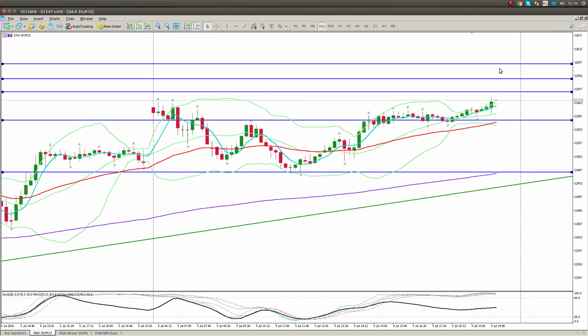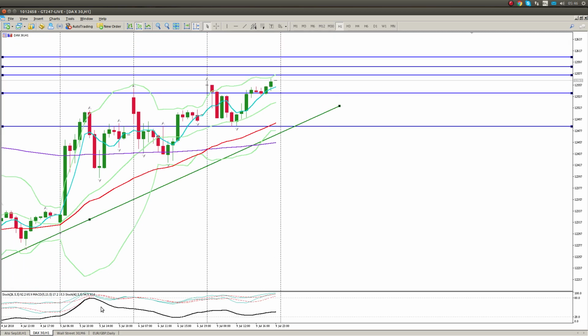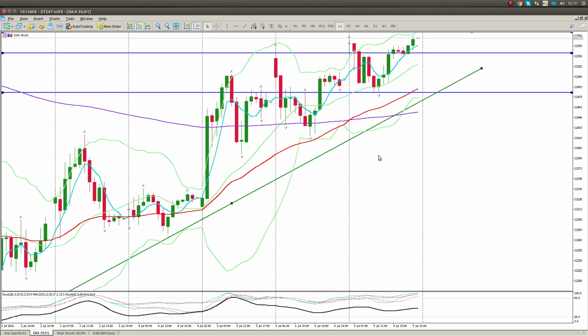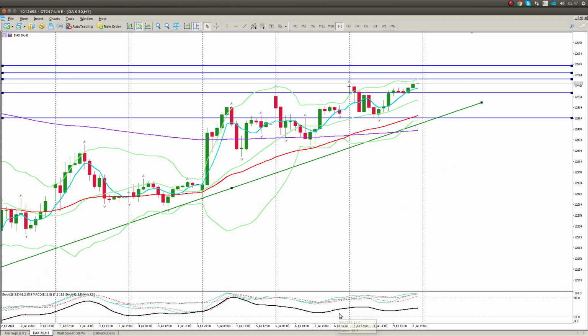So what I'll be looking for is a pullback, hopefully a gap close as well, and then another opportunity to get in long like we had here. That's kind of my play for today. There are divergences, there's grouping of oscillators, but it's not the be-all and end-all. The fact is that this trend is up, so we need to trade with the trend. And the longer you trade with the trend, the more profitable you're going to be. If you keep trying to go against the trend, you're going to keep getting stopped out. You might make a few scalps, but to be honest with you, you're not going to make the money that's on the table at the moment.